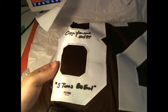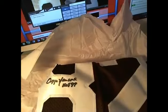Let's see. Oh, man, check it out. Oh, Cleveland Brownie. Cleveland Brownie, Mr. Ozzie Newsome. Look at that. 3-time Pro Bowl inscription right there. 3 times Pro Bowl. Ozzie Newsome Hall of Fame, 99, number 82. Would you look at that? That is awesome right there. Ozzie Newsome, letter N. And who has the letter N?